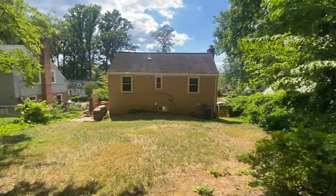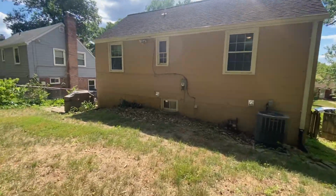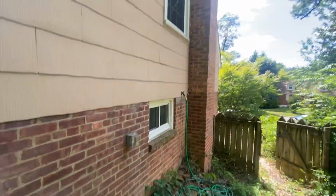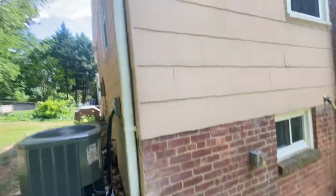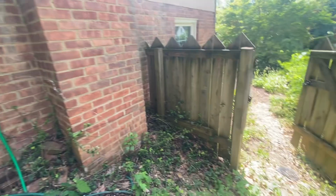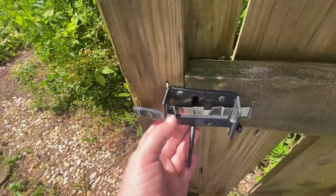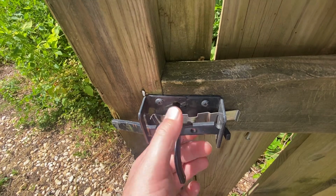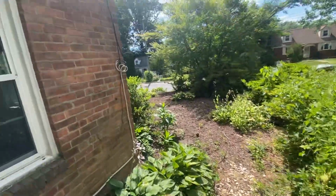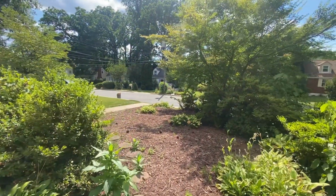And let's make a full lap around the outside of the house. They left the hose plugged in there. This looked a little funky to me, but it may actually be part of the lock system here, but anyway. All right, and that wraps up the exterior tour.